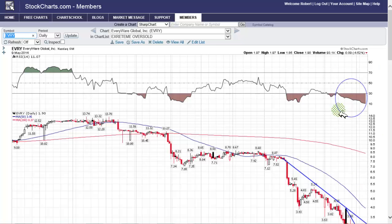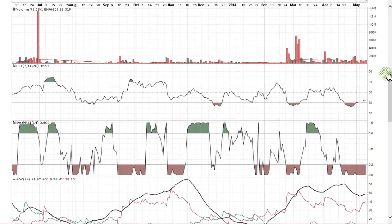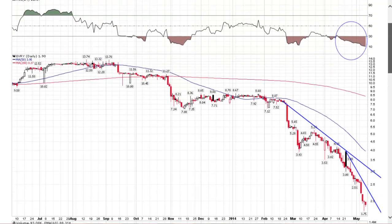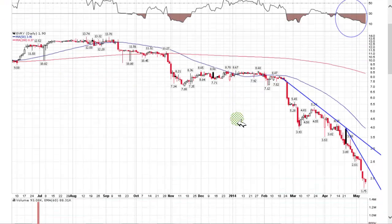You need to use your oscillators along with your price action, along with your volume action to dictate when you want to get involved with the stock. Is the stock at historic support levels? If not, then how do the daily and intraday charts set up? Those are the questions that we'll look for before we get long of a stock that's extreme oversold.